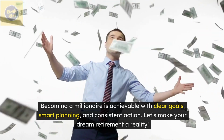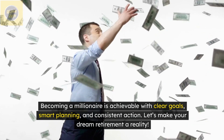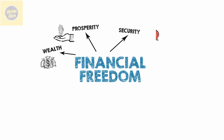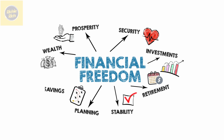Becoming a millionaire is achievable with clear goals, smart planning, and consistent action. Let's make your dream retirement a reality. Retiring as a millionaire is not a dream if you follow these simple steps. Set clear goals, save, invest, avoid debt, and spend wisely. Start small but stay consistent, and your efforts will add up over time.